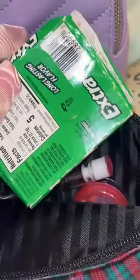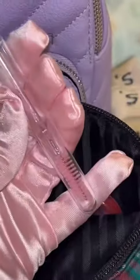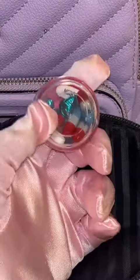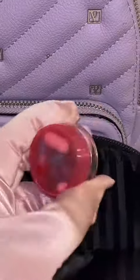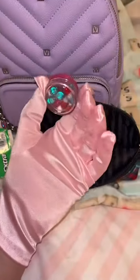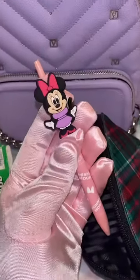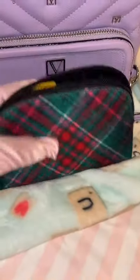I also have some gum. I currently have my lashes done, so I have this spoolie. I did pack this little container of Advil, Midol, and extra strength Tylenol because you never know. I hate having to buy medicine at the airport because it's always so expensive, so I did pack my own. And last but not least, I packed this little mini pen. Here's the little overview of the pouch.